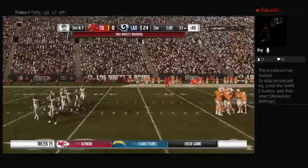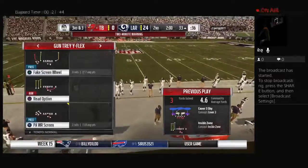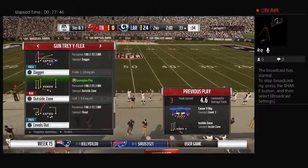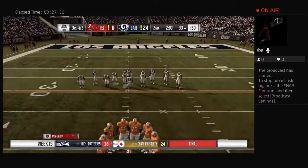The Bucs on third down. 0 for 3 to this point. They could use a conversion. This time it's 3rd and 3. 2 minutes remain here in the first half. We're back to the City of Angels after this timeout.